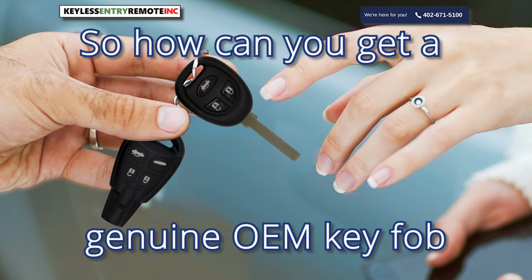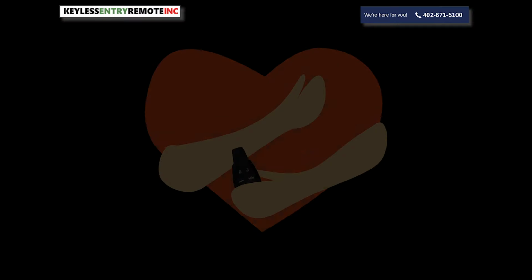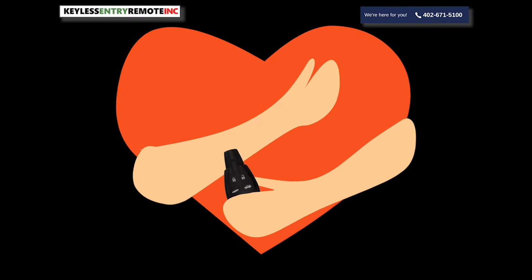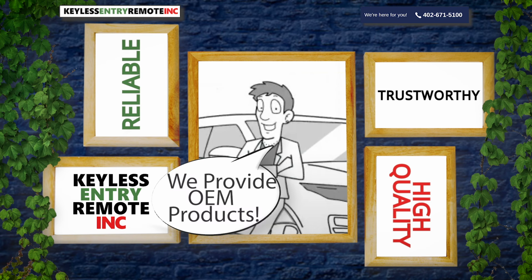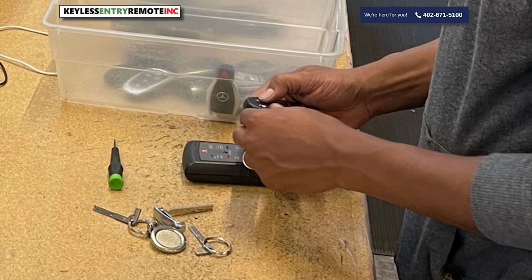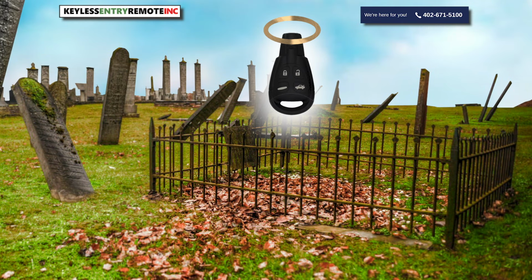So how can you get a genuine OEM key fob without paying retail price? Buy a used, previously loved fob. At Keyless Entry Remote Incorporated, we sell OEM refurbished fobs. We have developed innovative processes that allow us to bring previously loved remotes back to life.